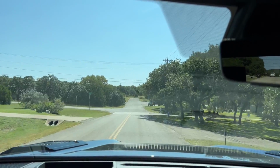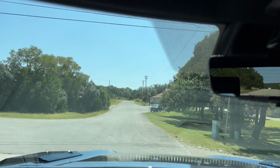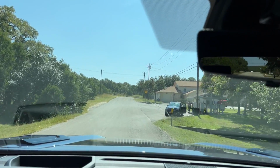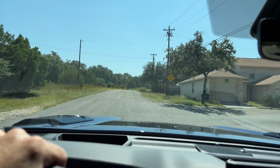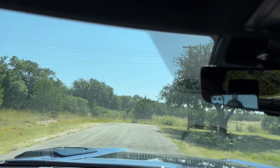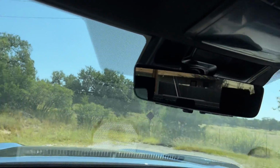But the transmission itself doesn't really feel fluid, I guess. I don't know. It kind of has a little bit of guessing to it, but I don't know if it's just because it's a pre-production truck or not.